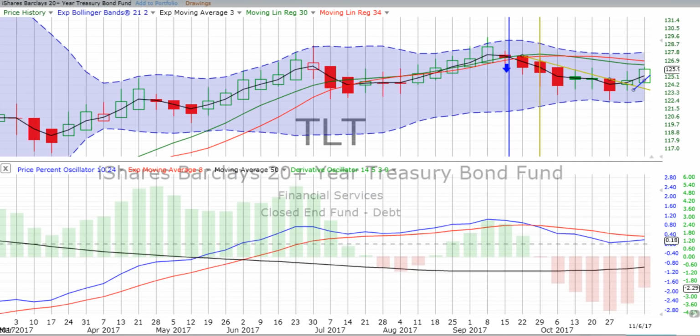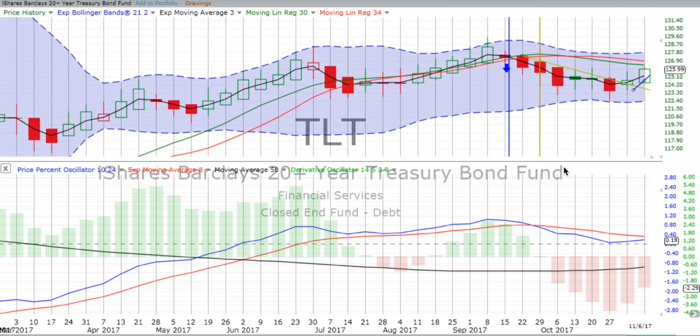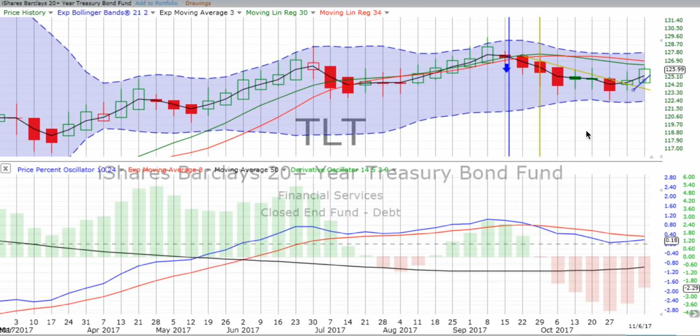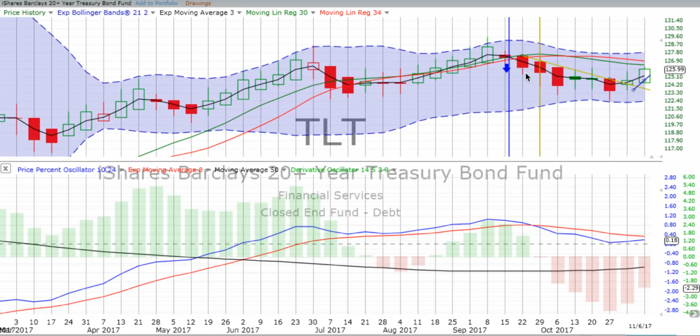What's going on with TLT, the 20-year bond fund? Of course, we had a weekly vertical crossover going down for a short position. That occurred back on the 29th of September. It went down the following week, had strong movement down the week ending the 6th of October, slid sideways for a couple of weeks, and then had a strong down movement through the 27th. So again, strong depreciation for a short position.